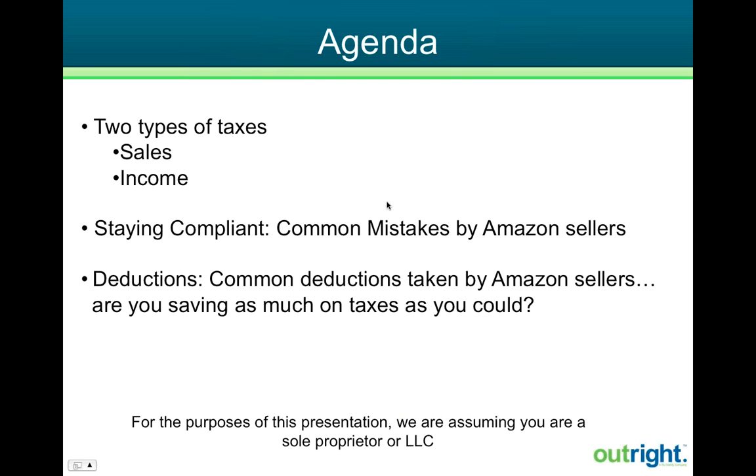So first of all, there are two types of taxes, sales and income. We'll talk about both, but we'll probably focus on income tax because that's really where your money will be going out. Then we'll talk about how to stay compliant, so some of the key mistakes that we see Amazon sellers making. And then what are some deductions that Amazon sellers often make.